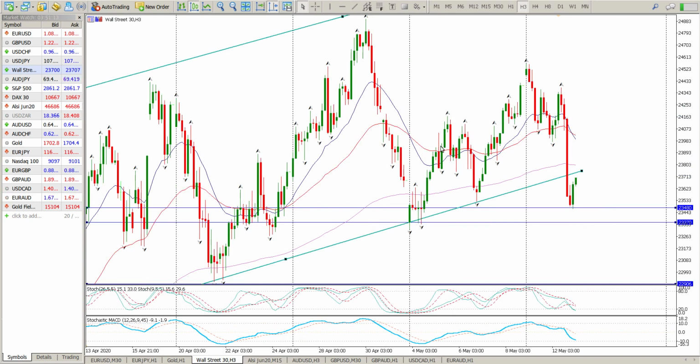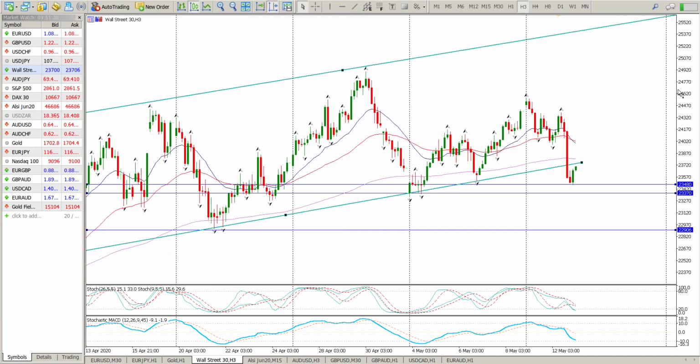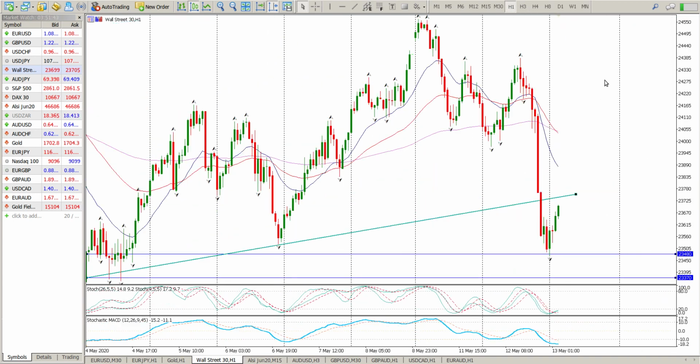Okay, so this is crunch time at the moment. So are we going to get back to this area, bounce down, which is possible, form a double bottom, or alternatively reject this and attack more to the downside? Anything is possible. I don't really see a half decent trade at the moment. Just get down to the hour.